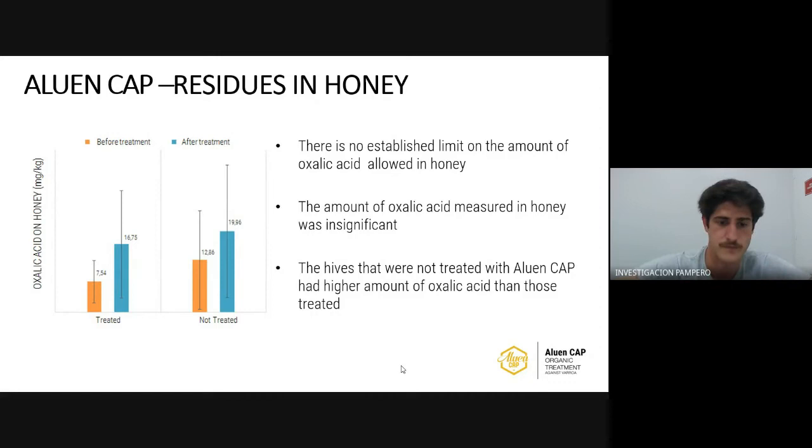So it's important for you to know that some countries consider oxalic acid an organic product, and some countries do not.